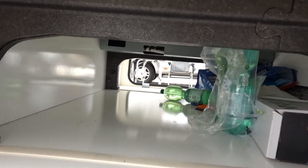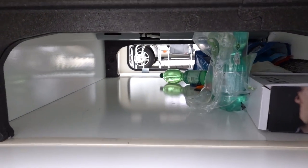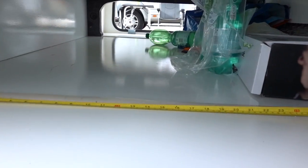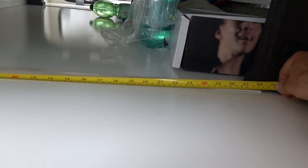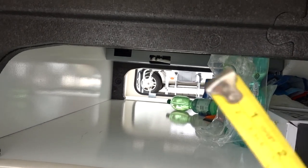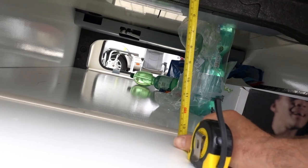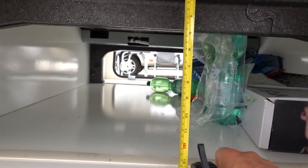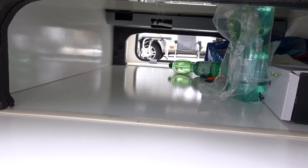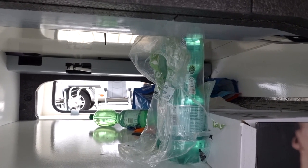If we look through, I've opened the door to the other side. Can you see there is this restricting arch? So that's going to actually restrict your load. I need to put the camera down to measure that. Just bear with me one moment. So I've just measured it and it's 24 centimeters high and about 71, 72 centimeters across. As I say, that's only 24 centimeters high, but the actual locker itself is 35 centimeters high. So you're losing 9 centimeters with this protrusion here. But you can use it to your advantage and stack your 1.5 liter water bottles in there.